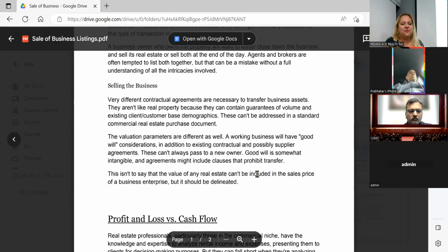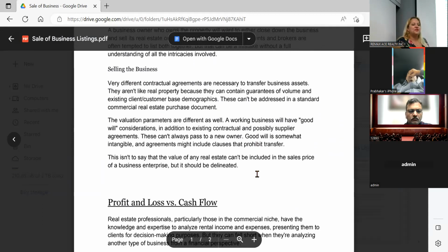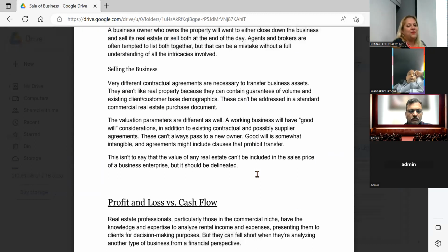Listings. Okay. Selling the business, very different contractual agreements are necessary to transfer business assets. They aren't like real property because they can't contain guarantees of volume and existing client customer base demographics. These can't be addressed in a standard commercial real estate purchase document. The valuation parameters are different as well. A working business will have goodwill considerations in addition to existing contractual and possible supplier agreements, right? So it's very, very different.